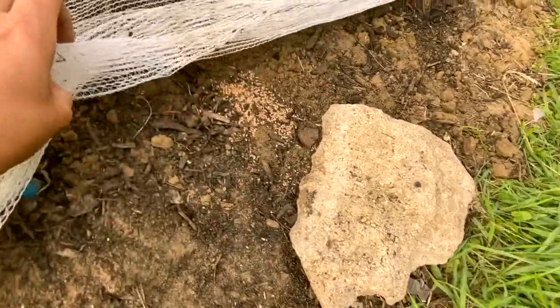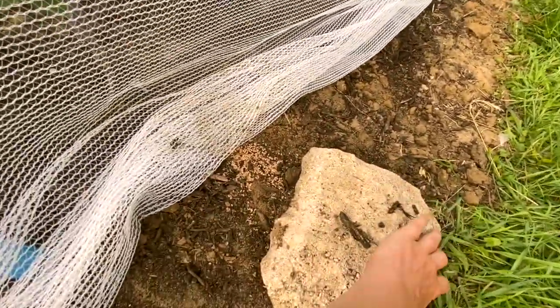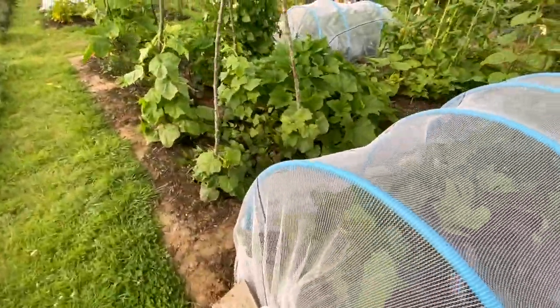Oop. Oh no, destroyed another ant nest. Oops. Let's put this back on. Right. Oh god, there's just so many ants. That's why I get bitten all the time. But they are great pollinators as well.